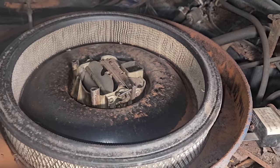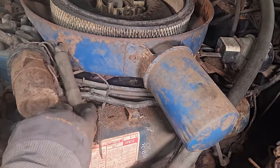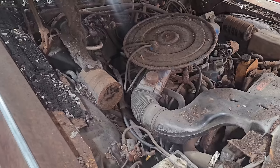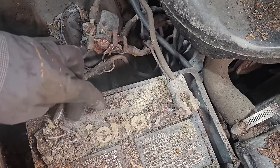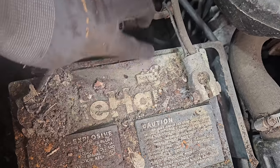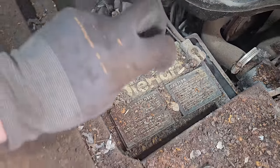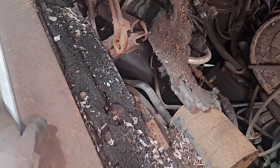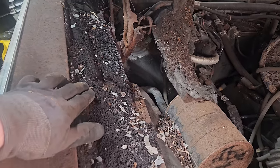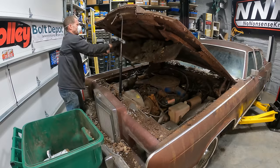We got a 4-barrel, of course, because it's the 460. I don't think they ever made a 2-barrel. I could be mistaken though. I mean, the cool thing is we are all complete. What do we got for a battery? Oh, it's another Sears battery, a Sears DieHard. Okay, so it's not quite the low-grade Sears like what was in the Cadillac out there in Idaho. And this is the kind of stuff you can't make up with a car that's been sitting, like I think I was saying earlier in the video.